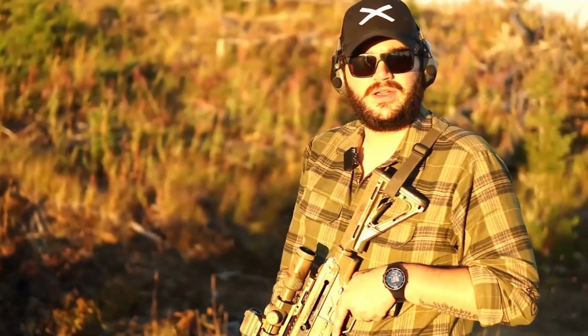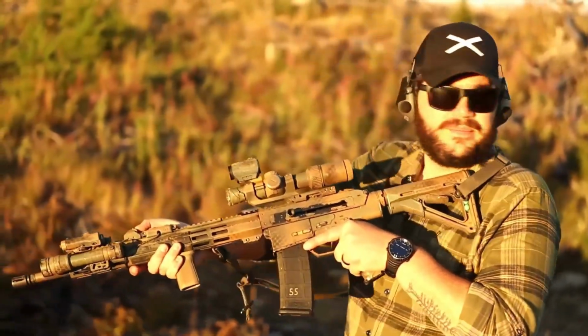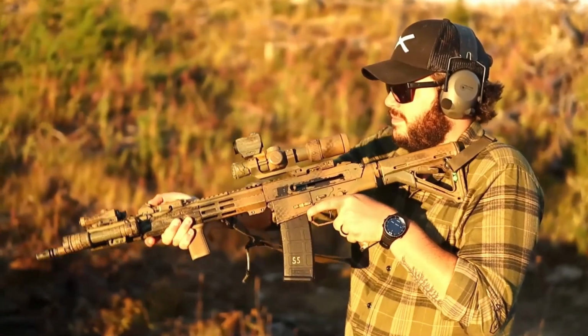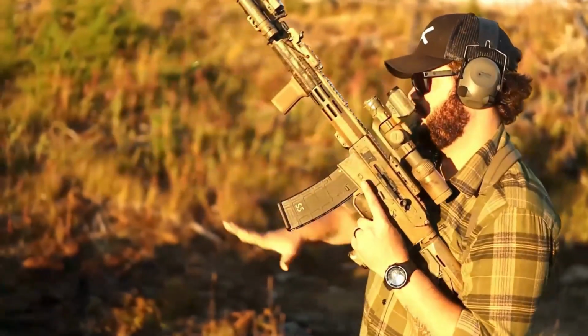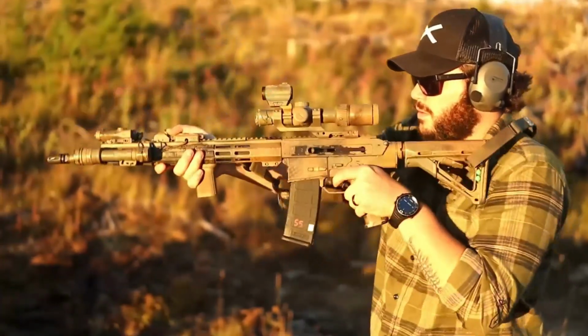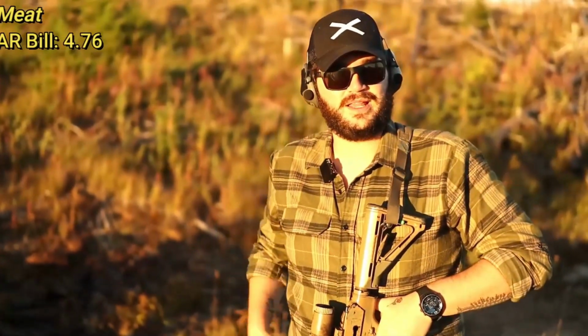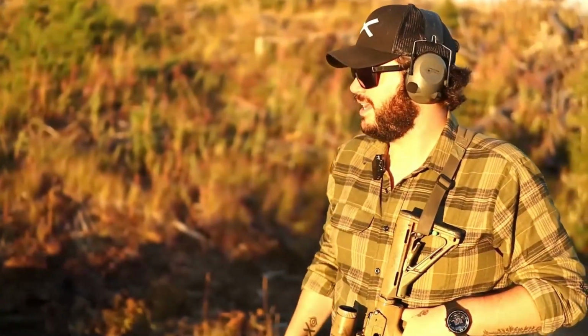All right, so we're gonna do a Canadian style build drill, which is a 5, then a reload, then a 1 on this IDPA target here. All right. Shooter ready? Ready. Stand by. 4.76. 4.76 with the reload. Okay, and not bad. That's the benchmark so far.